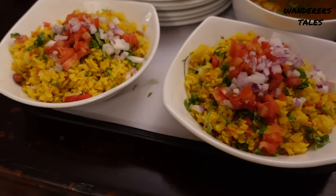We are done with our breakfast. We ordered poha, puri bhaji, and coffee and chai. I think we give 9 out of 10 for chai, while coffee is just 5 out of 10. But otherwise, we are done with our breakfast. We are waiting for our checkout, and the plan is to check out by 9 a.m.